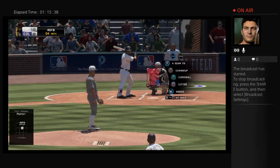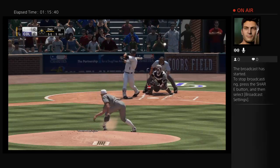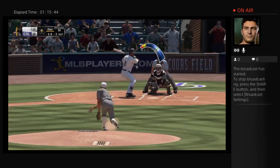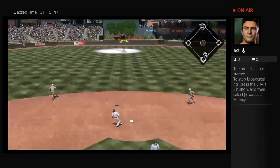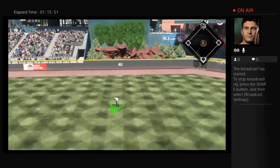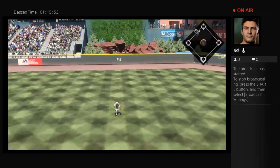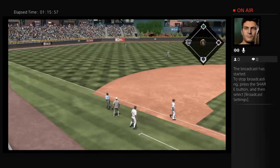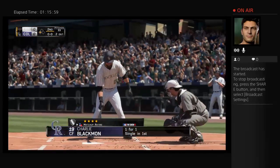This one's a strike. It's 1-1. Gets on top of one here and chops it foul right at home plate. High in the air out to center field. Catch made out there in center field as the runner will tag from second. And he's up to third safely now with 2 gone in the inning.